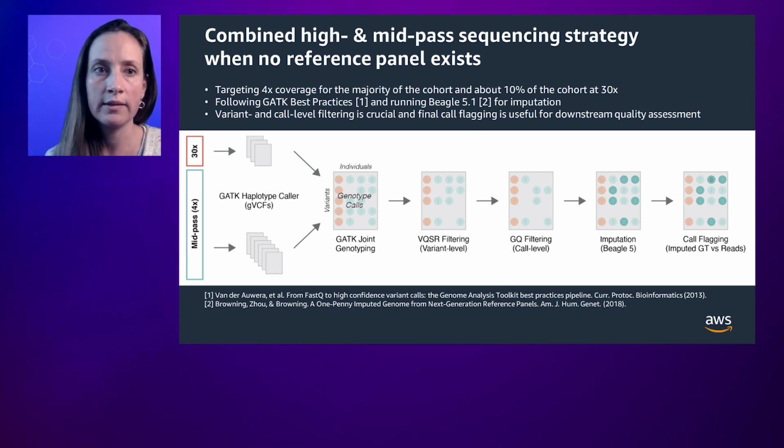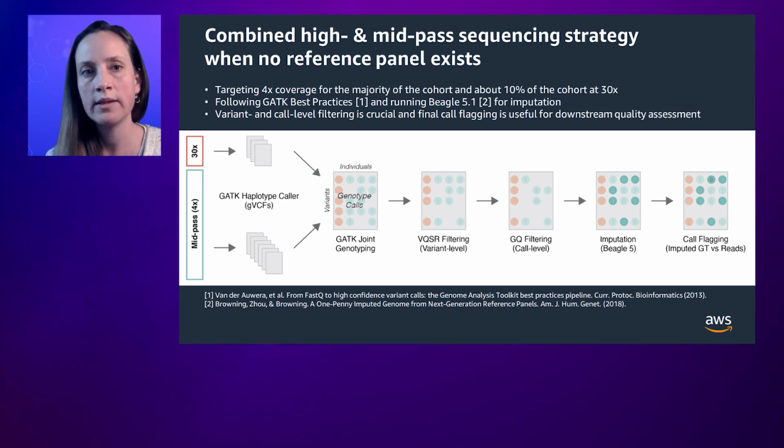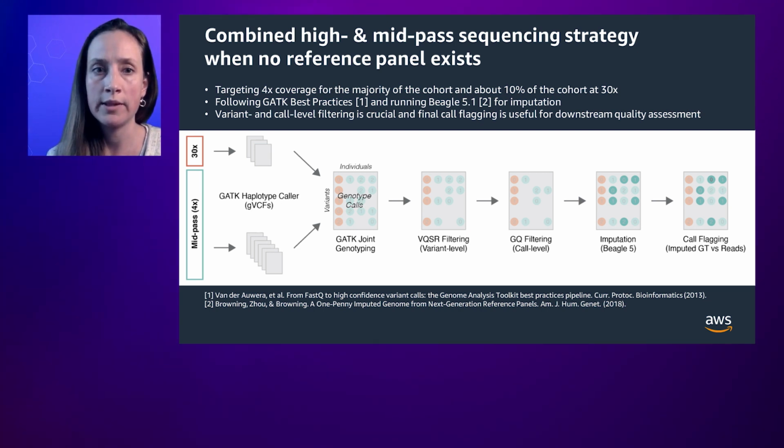Given that 4x coverage sequencing is much more cost-effective than 30x, the overall sequencing budget can be, compared to 30x high coverage only, 20% or less with this approach.